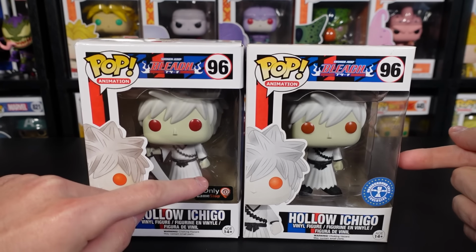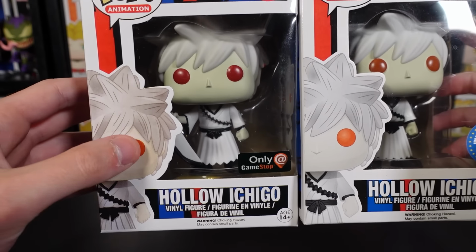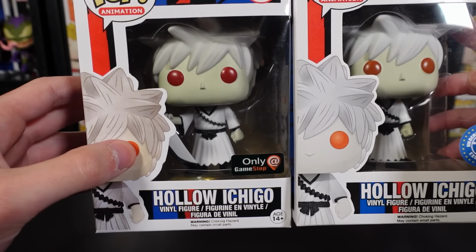Now, it is very possible that there are 2 variations of fake Ichigo pops out here, just because I got a really badly printed one there where you can just tell right off the bat, this is a lot more shading than it should have, as well as the eye is a lot darker. So I grabbed Shinso really quickly because he does have a GameStop sticker. As you can tell, we're noticing a lot of different color differences on the fake one there, as well as a lot of bolding differences there.